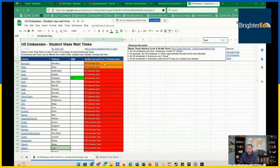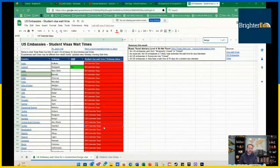So let's say you're interested in Lagos. It's going to say the wait time is 212 days, meaning you get your I-20, you go to the website, and it says, okay, cool, we could schedule you for an interview. That's 212 days away, okay? But don't be disheartened. I'm going to talk about how to get around this. Let's say you're in Kenya. Okay, 65 days for Nairobi.